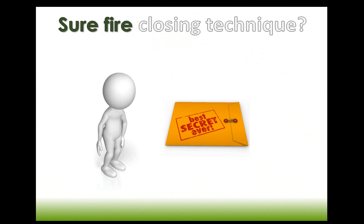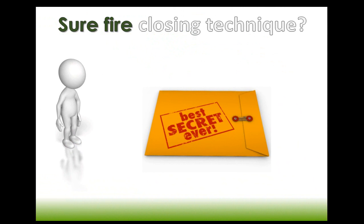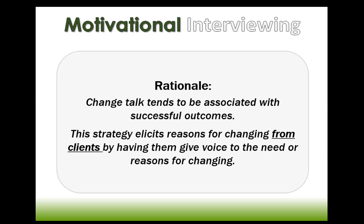Okay, you still want that killer closing strategy that will help you to push the deal definitively over the top. Well, okay, it just so happens that we might have just the thing you're looking for. And once again, this technique comes straight from the world of counseling psychology. What we are talking about here is something called motivational interviewing, a technique that was developed initially during the 1980s by a psychologist by the name of William Miller.